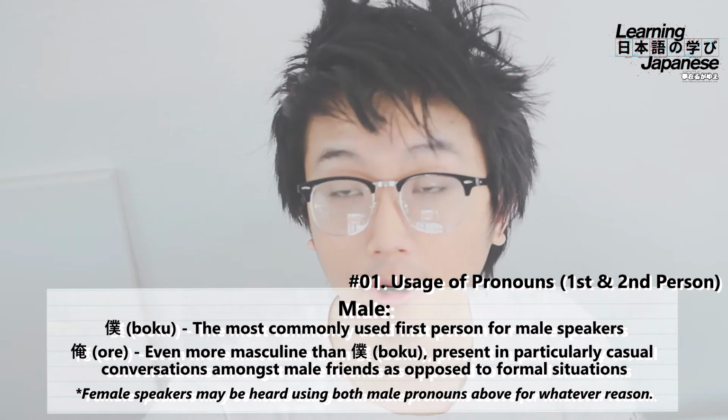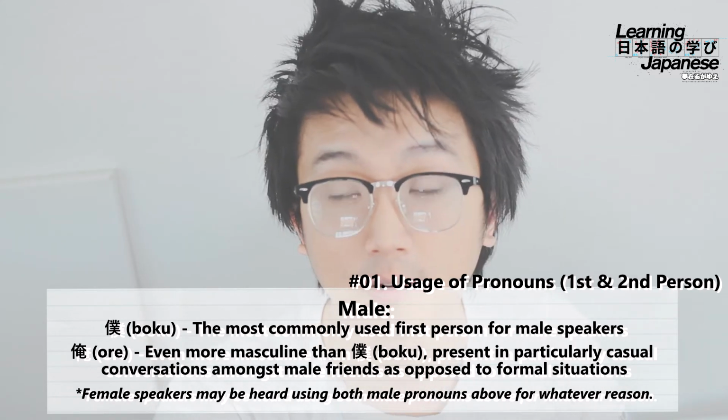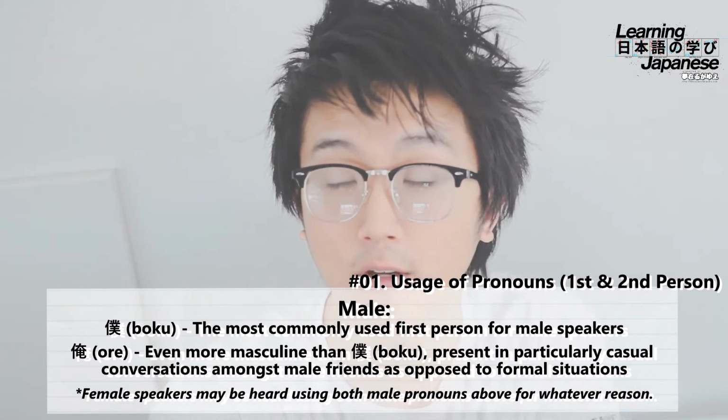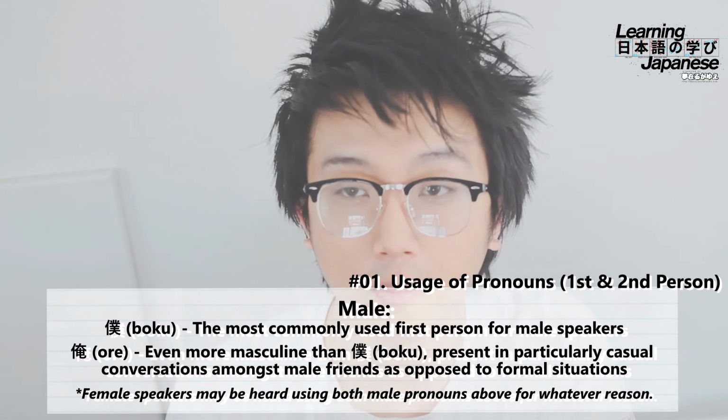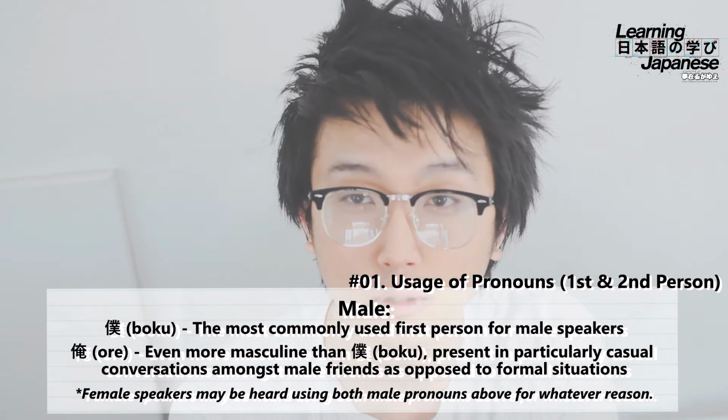But again, I'm going to keep throwing out these disclaimers just to enforce the idea that nothing is absolute. In the modern day of the Japanese language, some female speakers will be using boku and ore because they don't care about sounding feminine. They want to even the line, hey, we're just turning this into gender neutral speech.